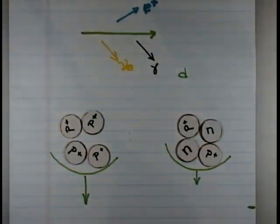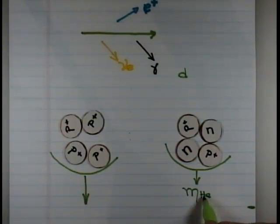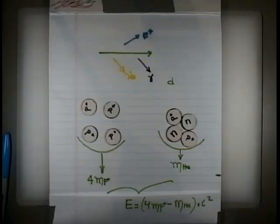What's going on here? Because you hear everywhere that the energy emitted from the sun is generated by nuclear fusion, because this is lighter than this. This has less matter than that, and the difference in mass, the mass of the helium minus the mass of 4 protons, is transformed into energy. So the energy is the difference in mass, the mass of the helium minus 4 times the mass of the protons, times c squared. But how is it possible?